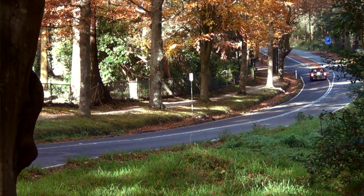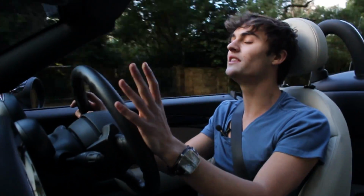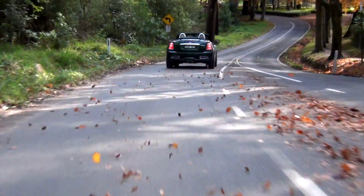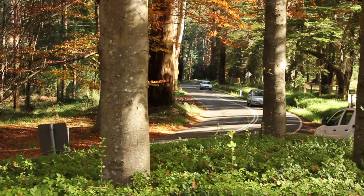But the Mini is not about lap times. It's not about specifications. It's about the absolute joy of driving on a fantastic road. And with this Roadster, with the open air, it's an absolute pleasure to drive.